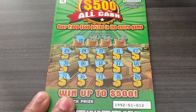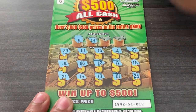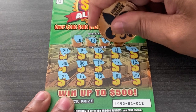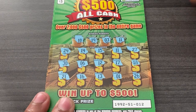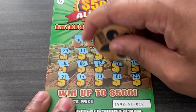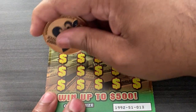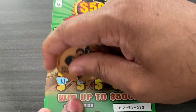All right, let's see. Another 10. Nothing again. 19. We got 18. Another 3. And 11. Got a match on that bad boy. First hit right underneath it. Let's see what we got on the board with 15. Nice. That's how much money worth the tickets we've already scratched. Two tickets left on this game. Let's see if we can get one more hit.